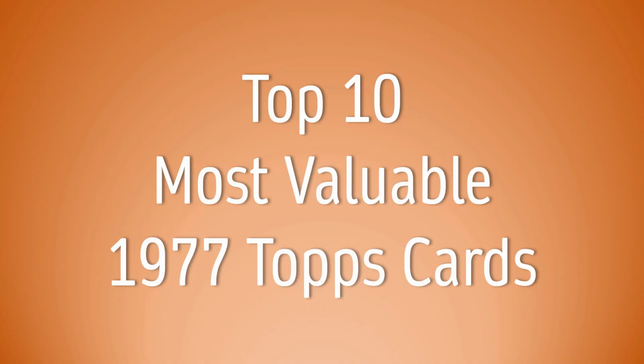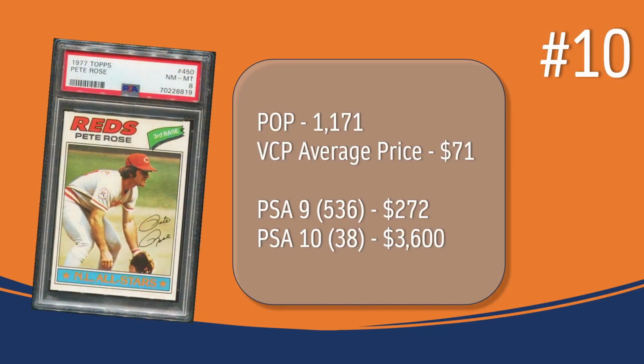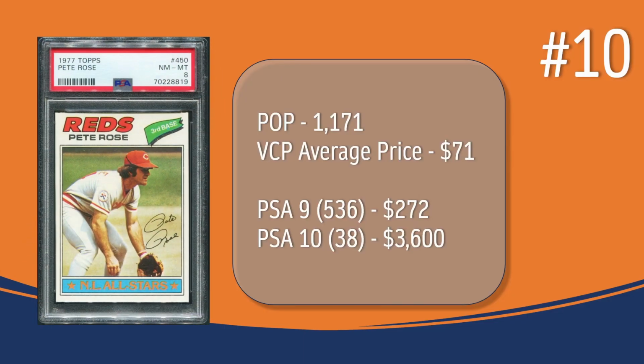Let's get started with number 10. At number 10, we have the Pete Rose. In a PSA 8, there are 1,171 graded copies. They sell for around $71. In a PSA 9, there are 536 graded copies, and they run you just over $270. In a PSA 10, though, there are only 38 copies, and they go for around $3,600.